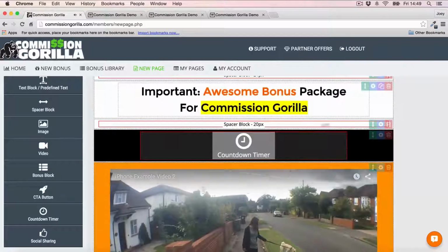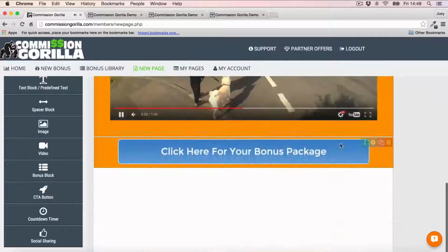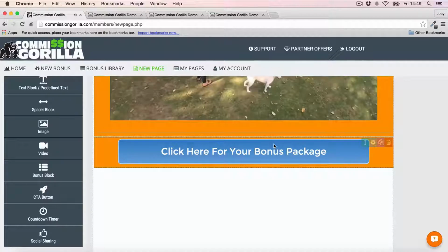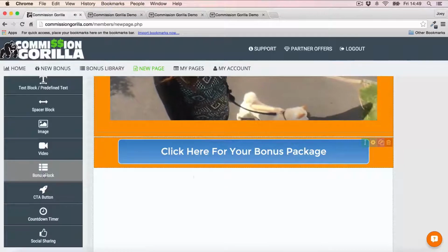So as you can see, it's very easy to add different kinds of elements, like we added the headlines, some spacing, we added a countdown timer, the video, we customized the blocks a little bit as well and added a button too. But now the very cool thing is, remember those blocks that we added, the bonus blocks? Well, now you can add those in very, very easily just by clicking bonus block.